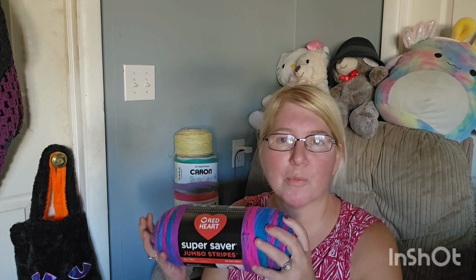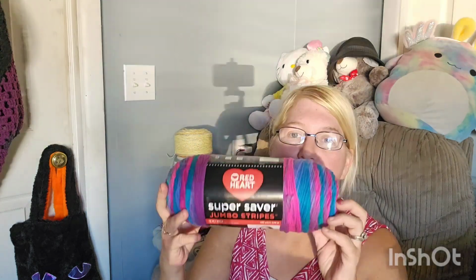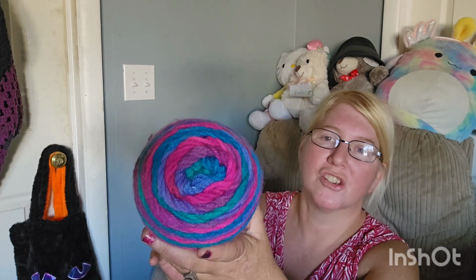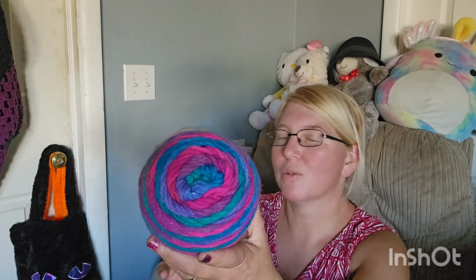I don't mind the little stiffness to their yarn. I don't mind that at all, but some of their yarns are very coarse and rough. But this one is not. I thought this was really pretty. It's almost the same colors as a Lion Brand Mandala that I have laying over there, and I've actually made a poncho out of it. The color is very close.